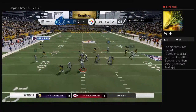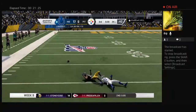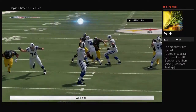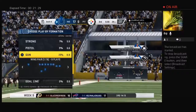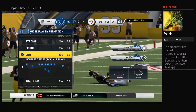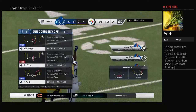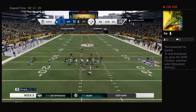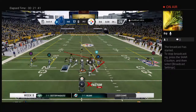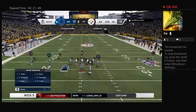From the 24, Brissett looking deep for Hilton, and that'll be incomplete. Good protection that time, and they couldn't hook up on the long one. Now it's third down. One thing I know from experience is that when the deep ball is thrown and you're the defender, you've got to fight that little bit of panic that emerges. You've got to play the ball really well. It's a 50-50 jump ball play, and guess what? They took a shot. How are you going to win it? And in this case, they managed to get it done.